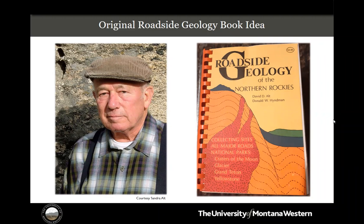It's a famous book with its red binding on it, and if you see one at a yard sale or at a bookstore, snag it, because at least amongst us geologists, it's a rare book, if you will, an important book worth having in your collection.